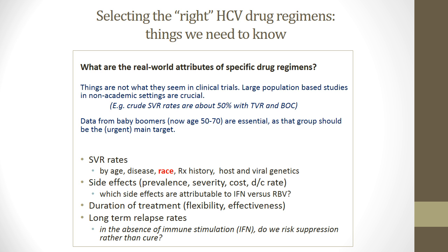The prevalence of them, the severity, the cost of taking care of them, and of course the discontinuation rate due to side effects. And very importantly, we really need to understand which side effects are attributable to interferon versus ribavirin. Right now, we're still using one or both of those drugs in addition to the novel agent. And as we all know, both of those cause severe side effects.